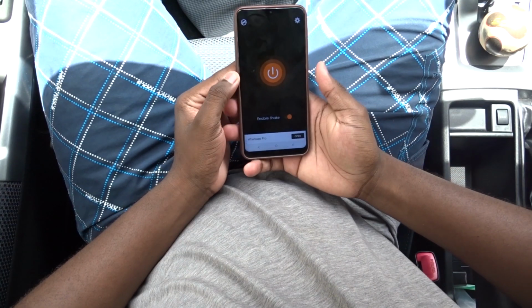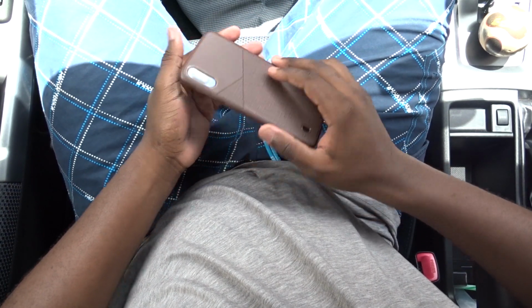Shake it again and it goes off. The settings of the app are really straightforward, to just control the sensitivity of the shake and the vibration. The only qualm I have with the app is the ton of ads it serves to you inside the app.